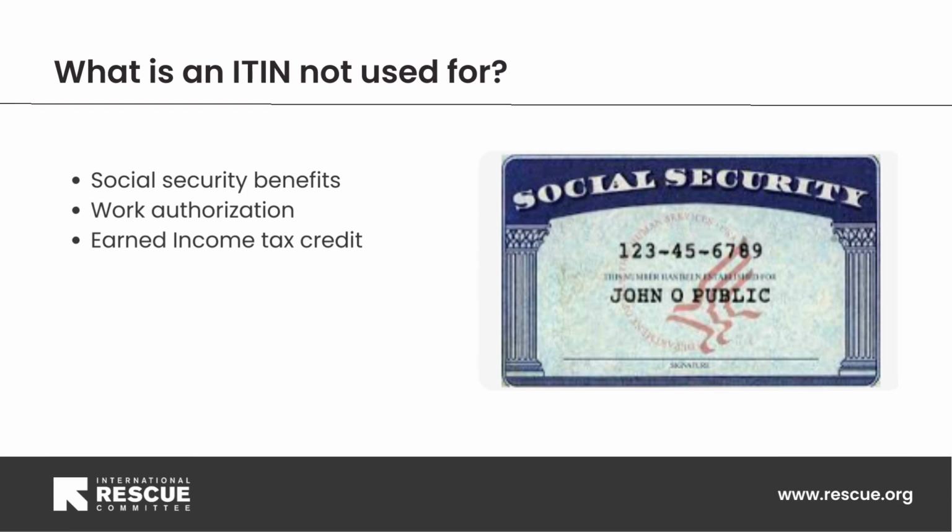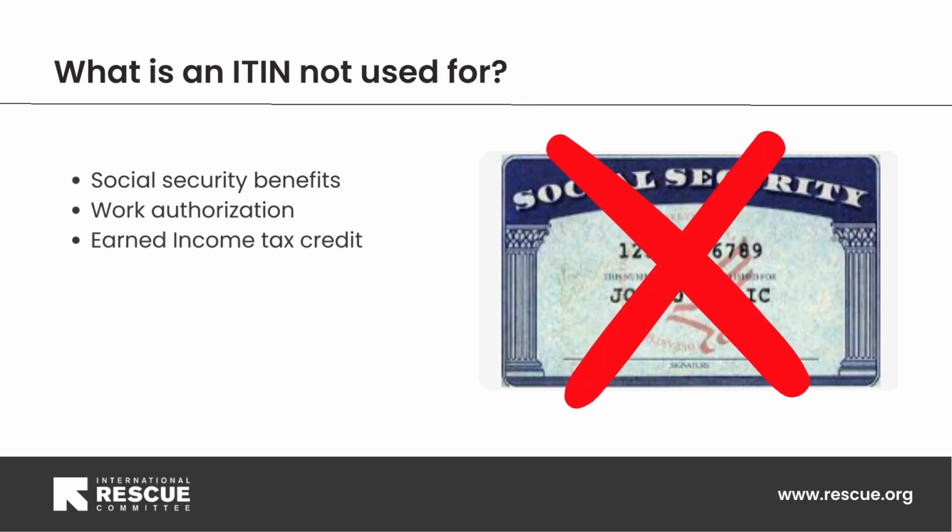What is an ITIN not used for? An ITIN does not authorize work in the U.S., it does not provide eligibility for Social Security benefits, and it does not qualify a dependent for the Earned Income Tax Credit, and should not be used as a form of identification unrelated to tax matters.